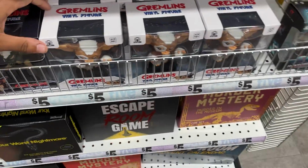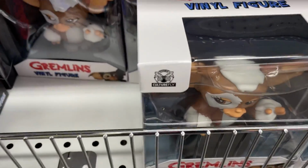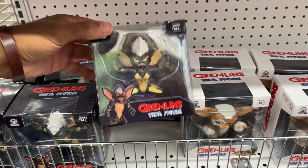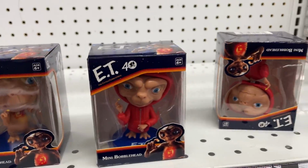You got little gremlins. That is super cute. Is that Culturefly as well? It looks like the same kind of box. Yeah, it is. I'm probably willing to bet. It's right there. Yeah, Culturefly. That's sick. And they also have when the water splashes on the gremlin. This is kind of what he transforms into. The 80s kids out there are definitely gonna love this one. They even have ET as well too. A little ET bobblehead. This is really cool.